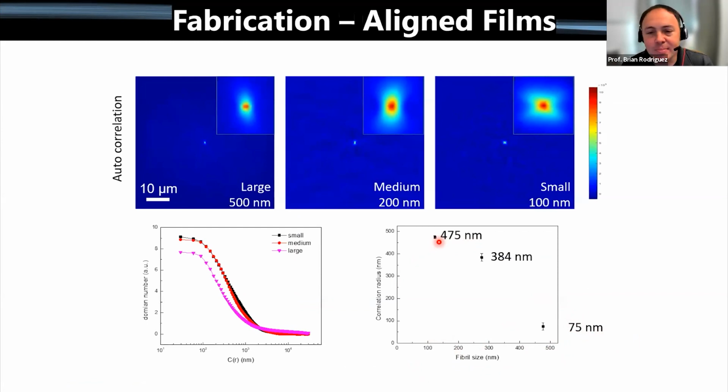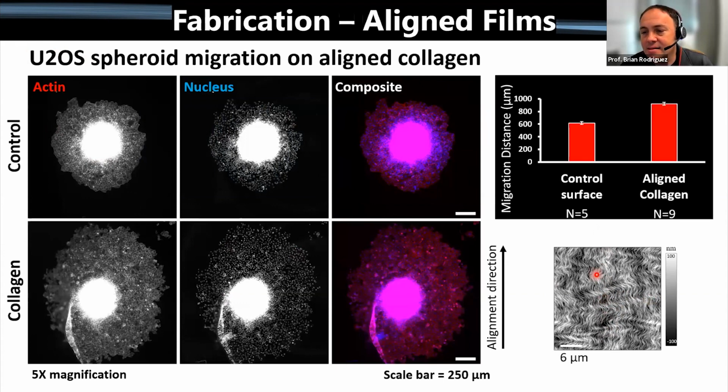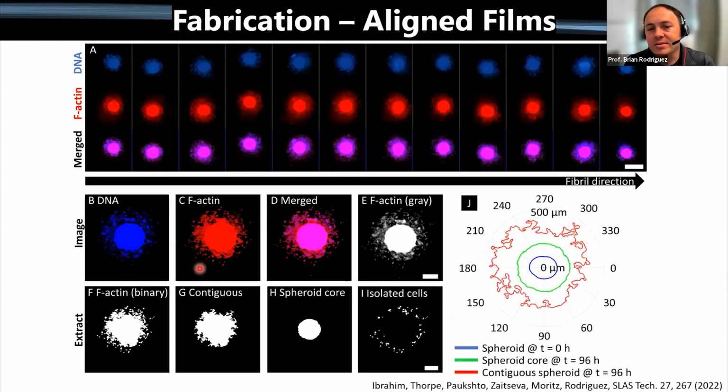And then just to finish up, what we've tried then is using these films as a substrate to place spheroids and look at cell migration from spheroids that are placed on aligned collagen. At least in this example, these U2OS cells were spreading out in the direction of the alignment of the collagen. We expanded this, so they migrate a little bit more in one direction. We tried to scale this up by incorporating a kind of transfer plate, so we could transfer the spheroids directly to the center of our well plates that had collagen coated on the bottom. And then we can do characterization of all of these different spheroids and look at their migration and automate the analysis.